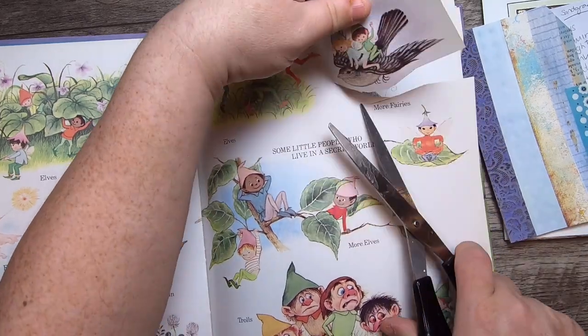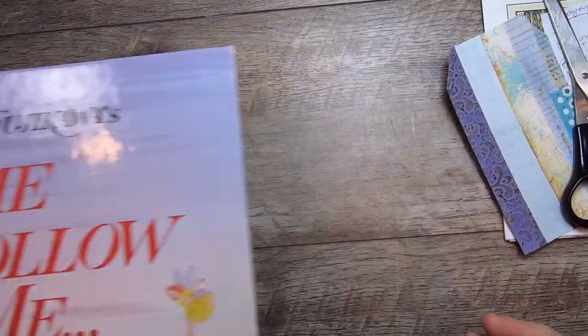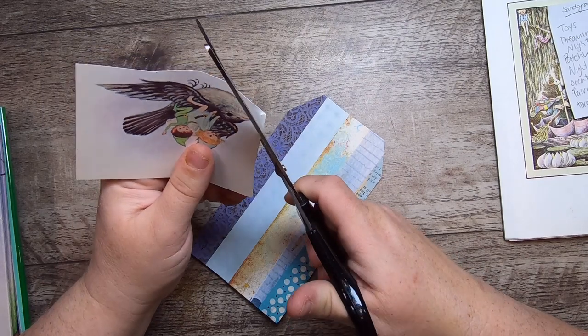So let's just start at this point. I will first just give this a fussy cut.